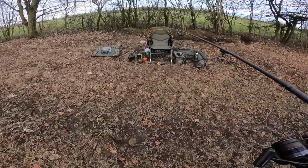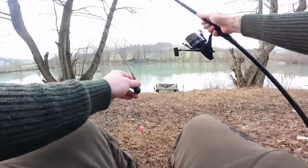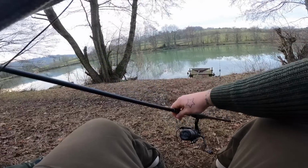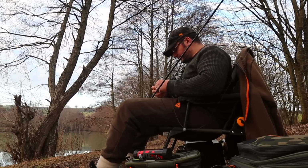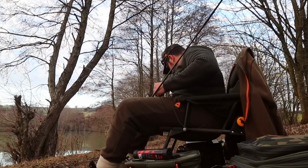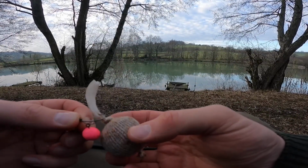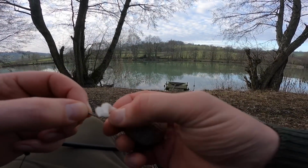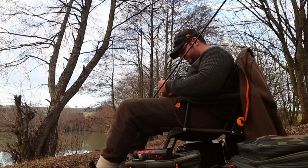Yep, that was absolutely fine. Presented lovely. I'm just redoing the left rod, exactly the same. Just a fresh bag of the little ground bait mix. And I'll just slip it back out there. See if that produces a bite.